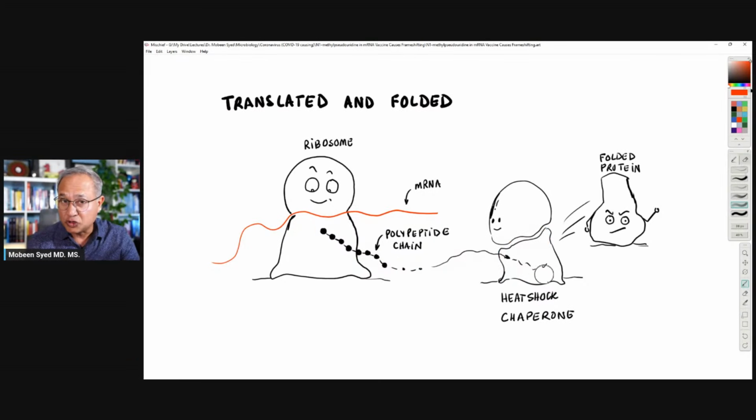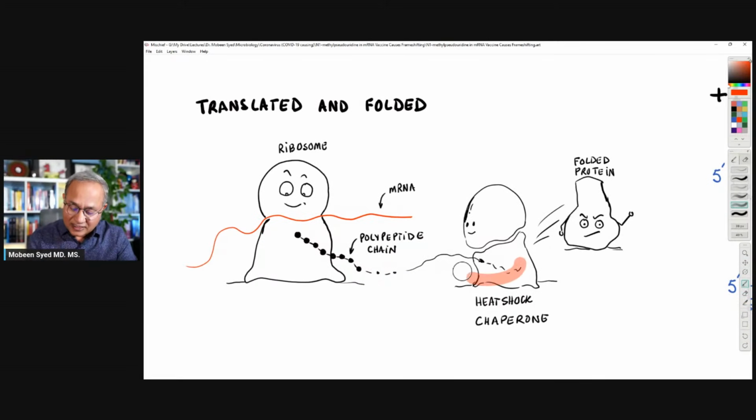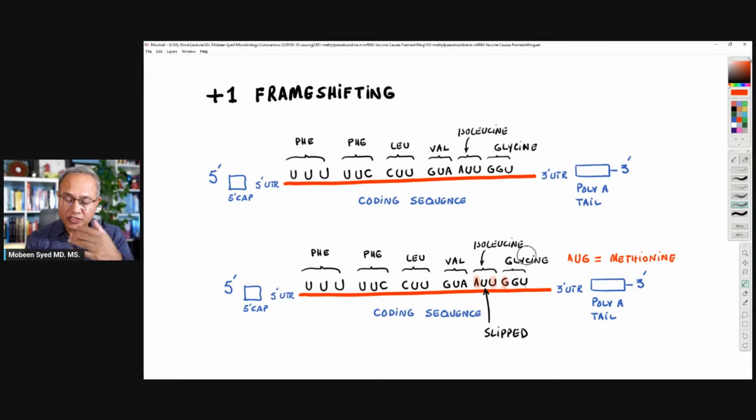This is called a heat shock protein. It acts as a chaperone, and the protein, this little thread that is being formed, starts accumulating in this protein, and that protein then helps form and fold this newly developed chain into a three-dimensional structure. This is happening all the time in our cells. So once that is done, we have a protein.